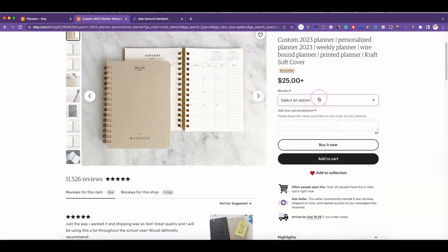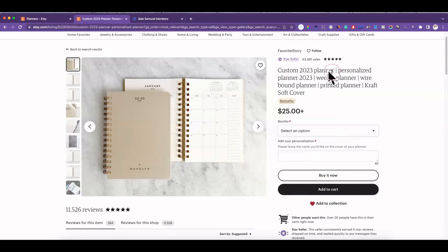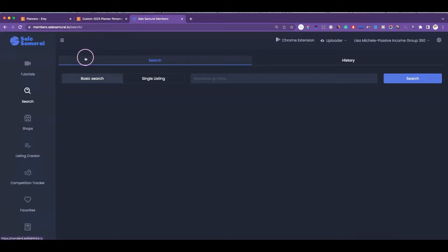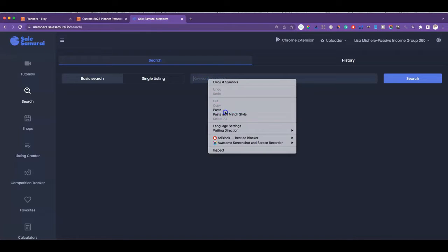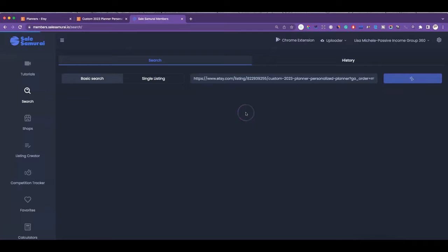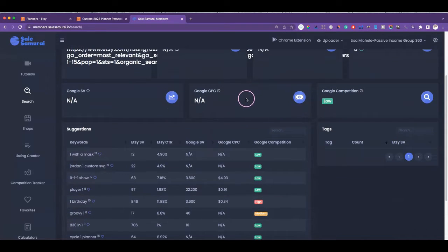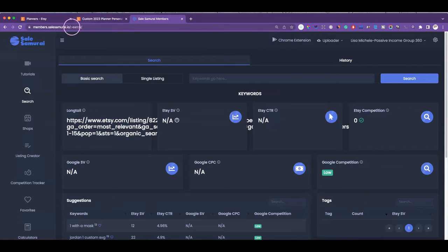And we're going to look at the tags in a minute, but you want to use these terms or a variation of these terms also in your tags so that they're consistent. So I'm going to look in Sales Samurai to see what tags the seller has actually used. So I'm going to copy this URL, go to Sales Samurai, and just paste it in here. And let's take a look and see. Now, Sales Samurai is a good tool that I use if I'm just trying to get an idea of some good keywords for product listings. But you can't guarantee that everything in here is going to be 100% accurate all the time.